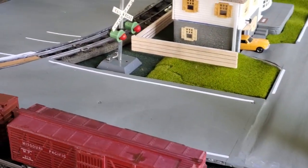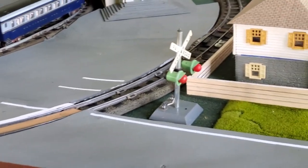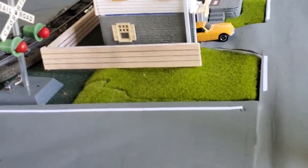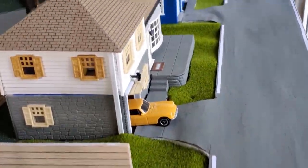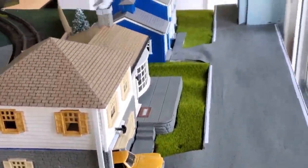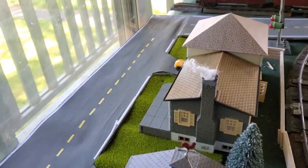And of course, this is a view from the other angle. Also, fresh new grass in the front yard of both the houses. The yellow striping is now in place.